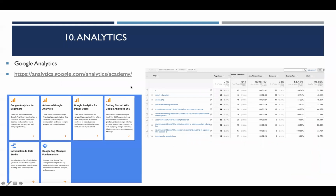The 10th best practice is to have some sort of analytics. You might have this through your development system and your developer that you use for your web page, but you can also implement Google Analytics yourself. Google has free Google Analytics training, and you can watch videos, take courses, and get Google Analytics certified. And it's all for free, and there's an image here showcasing that.